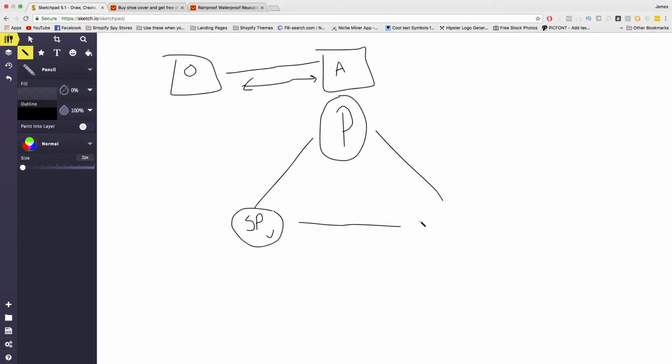So the third thing here on this triangle is: is it already selling? And I will just put AS right here. Is this product already selling? You need to ask yourself that. You need to actually look and do research and see if this product is selling in other places.